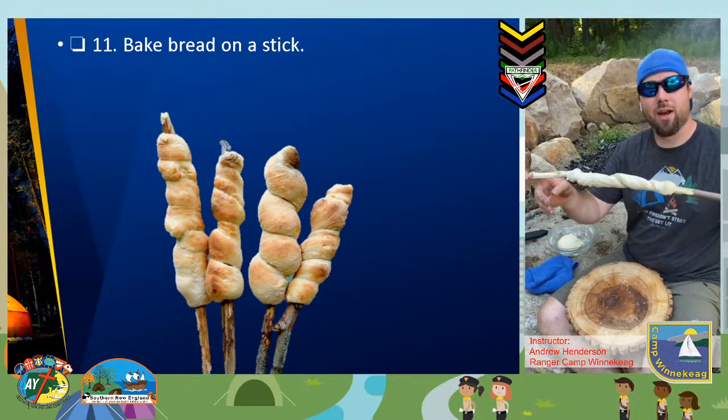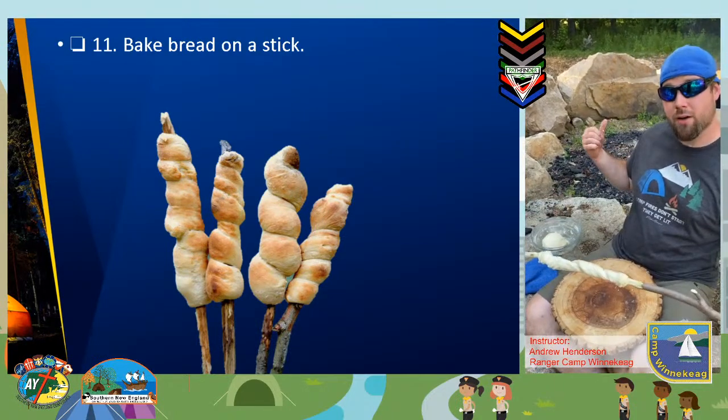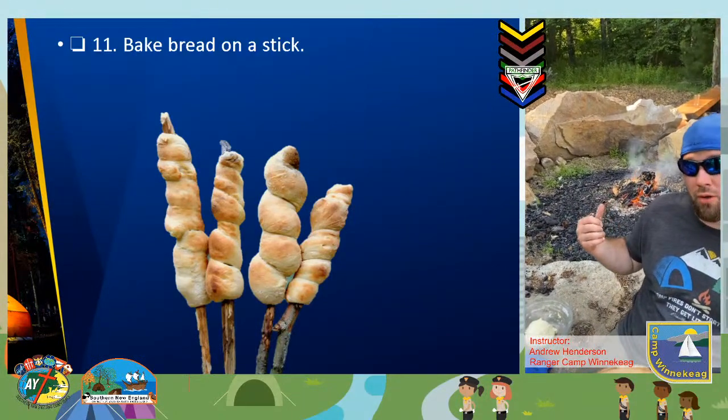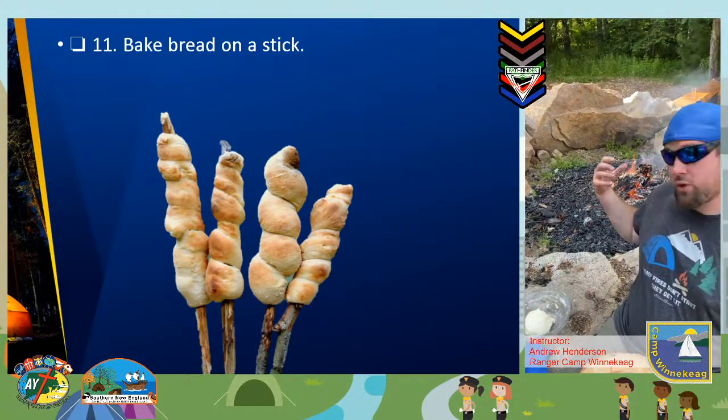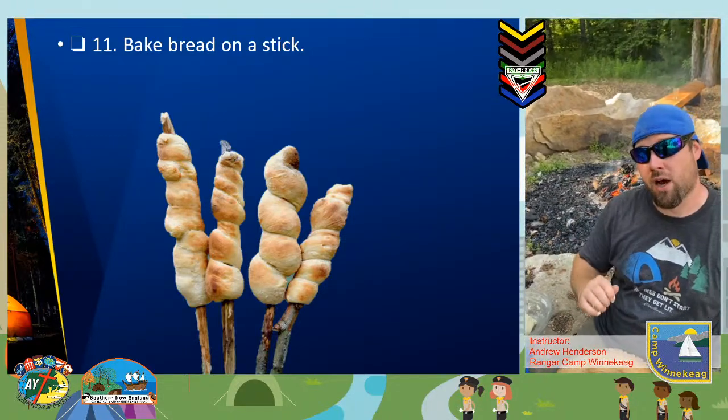All right, so once you've got it on your stick, we're gonna put it over the fire. Now, with the fire, you're looking for coals. So you're gonna have to let the fire burn for a little while to get down to nice coals. If you do have a little flame, then you just wanna make sure that the stick is a little bit higher. You're looking for the heat, not for the flame.